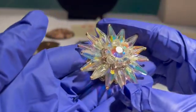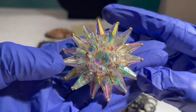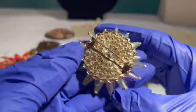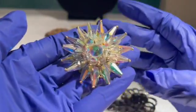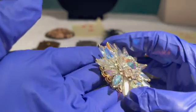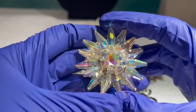Okay, so now I have this brooch that has this Aurora Borealis look to it. It is missing the gold beads on the tips on 3 of these spikes. But overall, I think it's in excellent condition. I looked at this brooch quite a few times before I noticed the missing little gold beads, because this is so mesmerizing. You almost don't even look this far out. So lovely, lovely piece. And I'm asking $17 for this brooch.